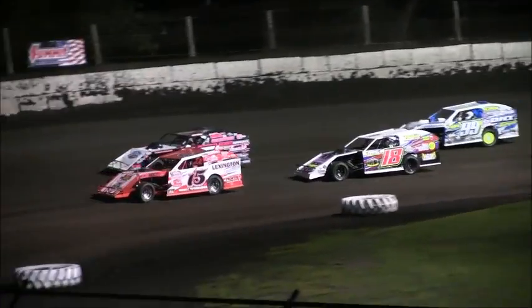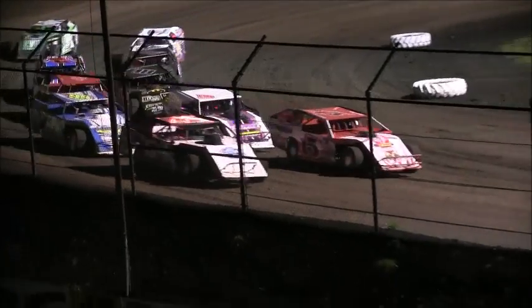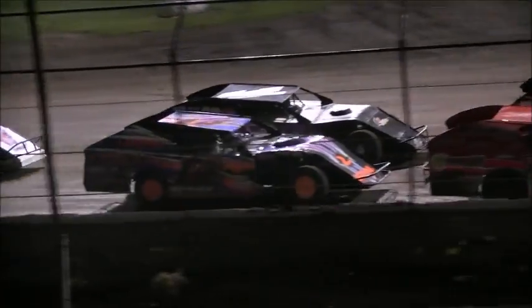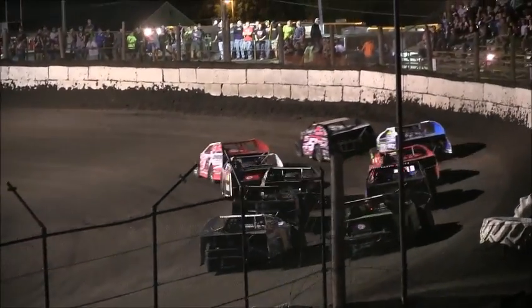The black 18, Brandon McDowell. Right behind, right next to him, the 12 of Jeff Crow, the 12 of Lucas Lee, the 14 of Michael Thayer, the 99 of Jared Kegley. And Corey Parton in the 99 rounded him out. So a lot of 99s, a lot of 18s here tonight.